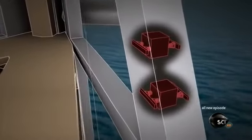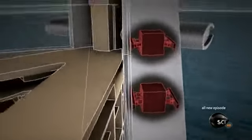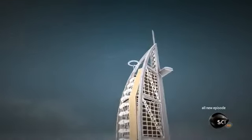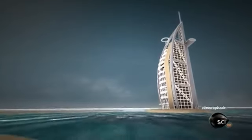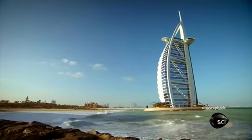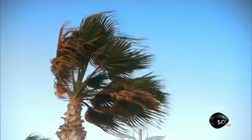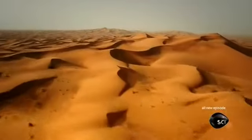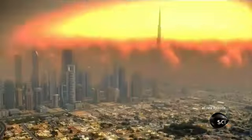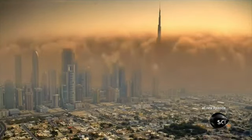Hidden inside the skeleton are shock absorbers. These move against the direction of the wind and reduce the motion even more, so guests can sip their expensive cocktails without feeling seasick. But when the winds blow from the desert, there's another threat: sand. Powerful sandstorms can appear totally out of the blue.